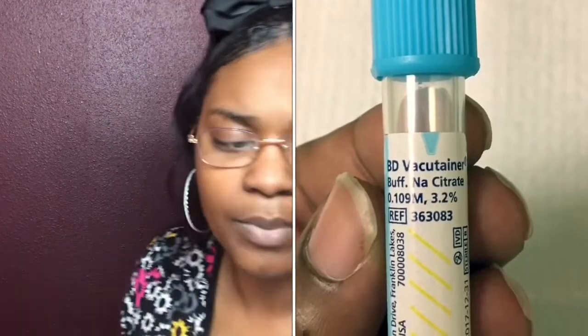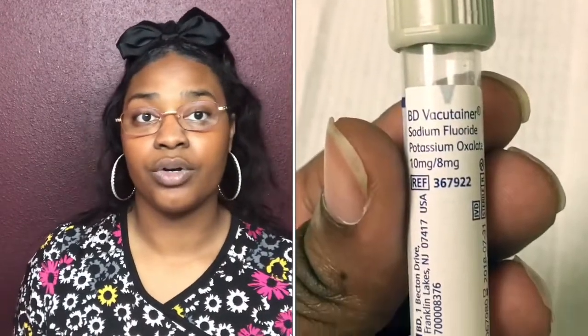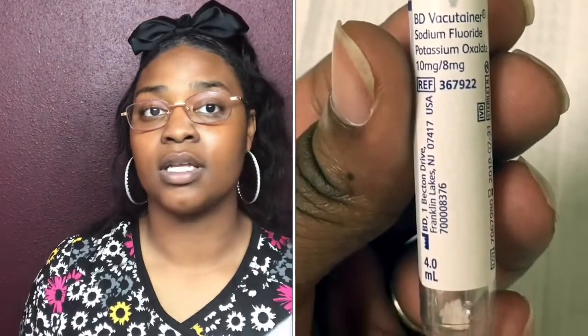Throughout the whole year of our medical assisting at Fortis College, I felt like they taught us and prepared us for the test, but a lot of the questions in our study guide books are straight up questions. Say, for instance, there'll be a question like, what tube is used for the glucose test? And of course it'll be the gray tube. Questions like that.